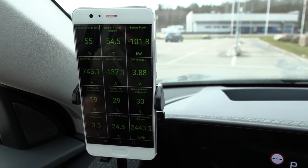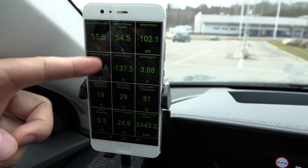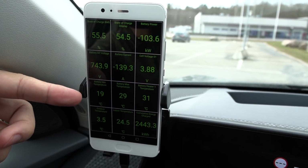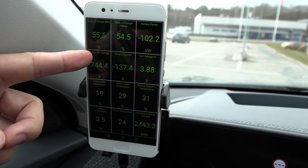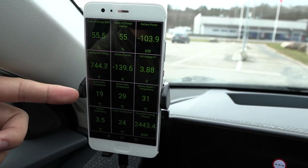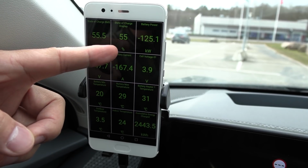Wait, what? You see, the problem is that now when we arrive here, even though the battery was warmer, the state of charge is simply too high. So what I should have done on the previous stop was to not charge to 80%, maybe charge to only 60% or 40% and then come here. But then the battery will be colder. Wait. Oh yeah, now we're cooking.